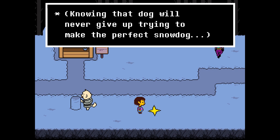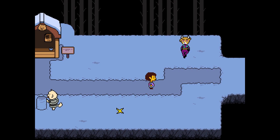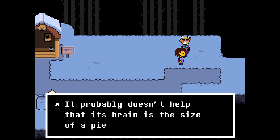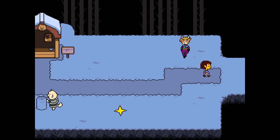Knowing the dog will never give up trying to make the perfect snow dog, it fills you with determination. Alright. That dog considers itself an artist, but doesn't ever know what to create. It probably doesn't even help that its brain's the size of a piece of kibble. You're really mean. Like, what is your problem? You're nothing like Goat Mom. You're some weird... Bleh.